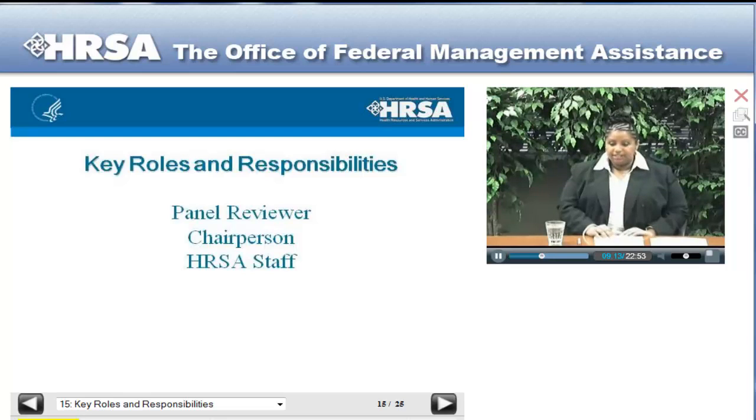Chairpersons are to objectively facilitate the review process for all applications assigned to a panel. HRSA staff will consist of program officials and representatives from our grants office. Program's role is to ensure that program's policies and FOA requirements are effectively conveyed and evaluated in accordance with the evaluation criteria. The role of the grants office is to provide grant policy and budget development input applicable to assist in the budget review process.